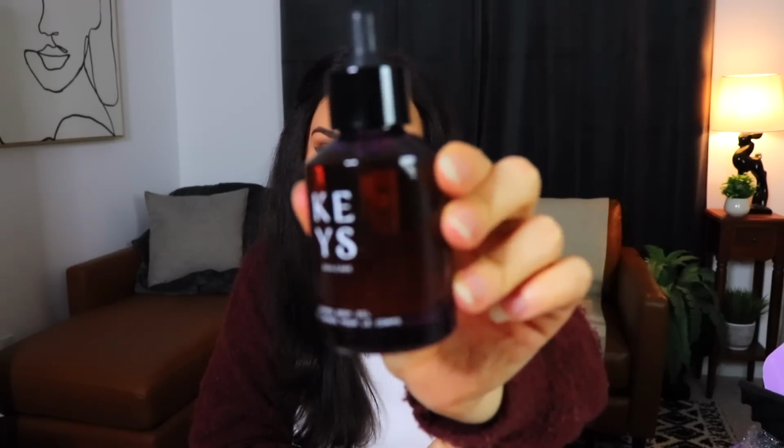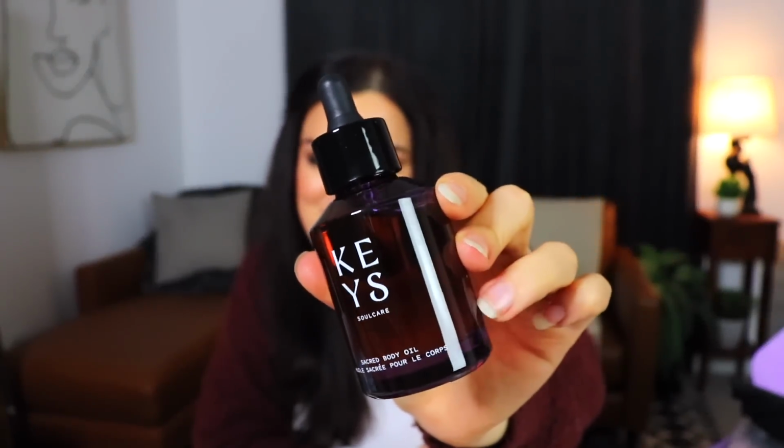I have received several items from this brand, especially in the American Influencer Beauty Bundle. We had a whole box full of Keys stuff. The packaging's just lovely. I say it every single time. I just really appreciate the packaging of the skincare. It has a very light scent to it. It's almost like an almondy or maybe cherry scent. I don't know. It smells pretty nice and I like a good body oil.